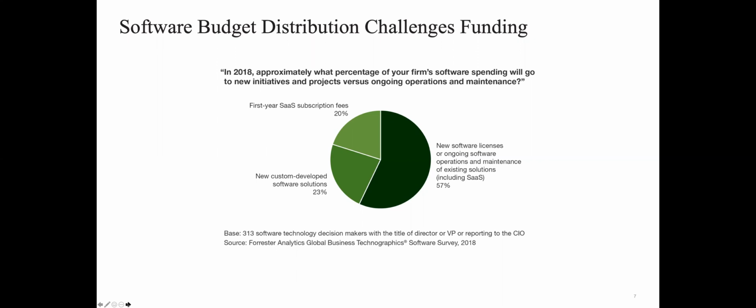20% is spent on new subscription fees for new SaaS products. And 23%, only 23%, is being dedicated to new custom developed software solutions. So while 43% is going for something new, only 23% of that is really going toward new in-house innovation. 20% is expanding and modernizing, but the bulk of spending is still spent on just keeping the lights on.